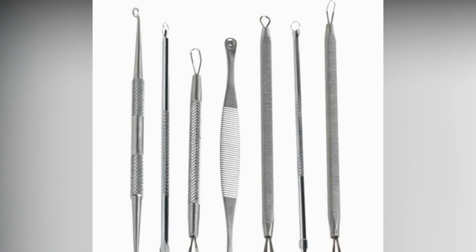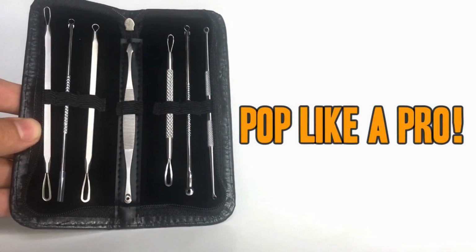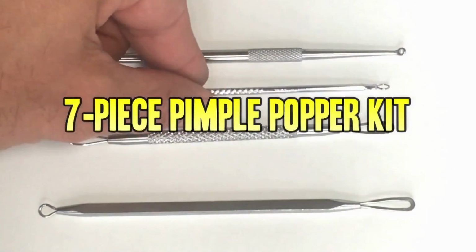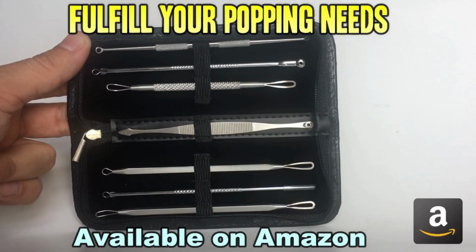Hey folks, to get rid of blackheads and blemishes the right way, get a comedone extractor kit. This one here is the best we could find. It has a high quality to price ratio. It's got solid steel instruments, a compact case for traveling, and a good variety of tools for all your needs, including a lancet for whiteheads.